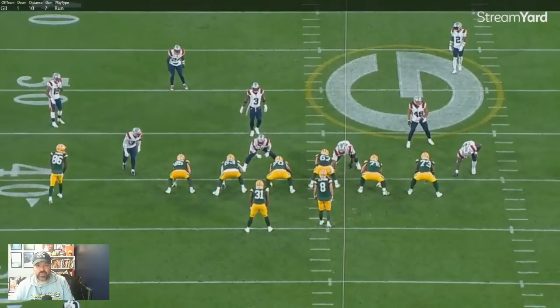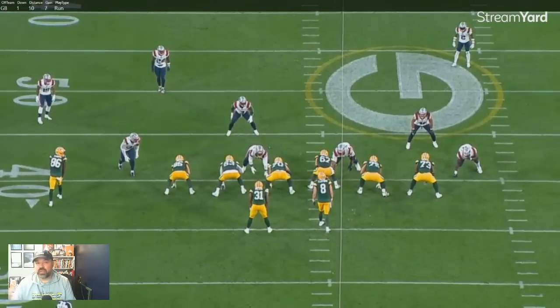I want to see if that's something he's got in his bag on a consistent basis, because we don't see enough in the preseason, I think, to really know for sure. There he is. There, it's going to be a run, 7-yard gain on 1st and 10.